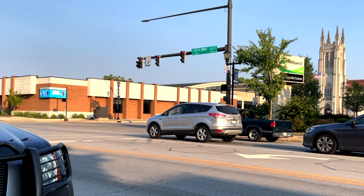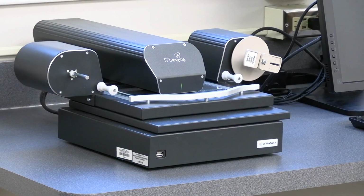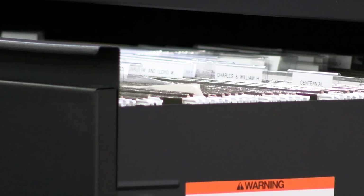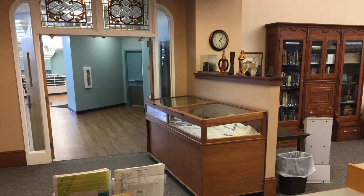Since about 1998, the space that we're in has been called the Heritage Center. It brought together all of the library's resources like microfilm, books, files on Mishawaka history, genealogy, those kinds of resources. And so it really served that purpose until about the time of the pandemic starting, and then this space was closed as the library was closed for a while.